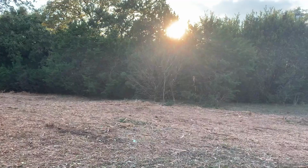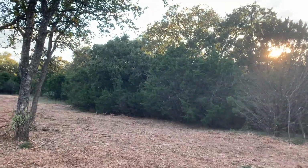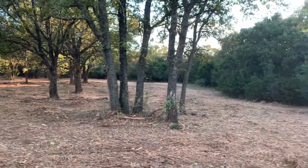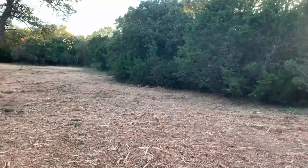A lot of the videos earlier, this is what it looked like all over here. You can see that big oak, excuse the glare, sitting right up there. That's how it was in here. It was just riddled with big old oak trees. So we basically did machine only.